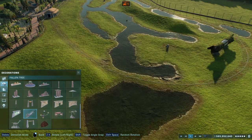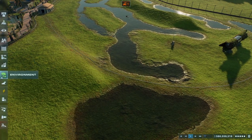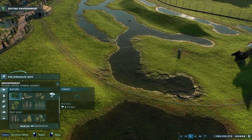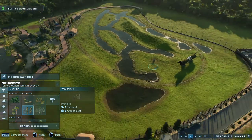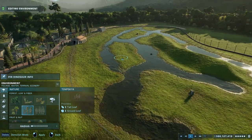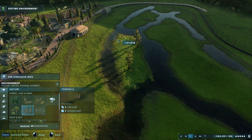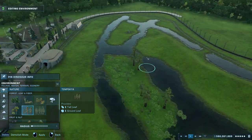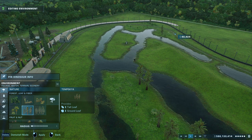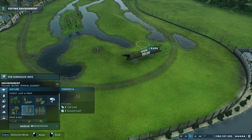So let's work on our trees here. Let's go ahead and do alpine, but we're at the wrong one. Let's do environment. And let's go with some Temsia first. Obviously we're going to do a lot of conifers, but let's do some Temsia. So let's do Temsia in this little area right here, starting off, and then we'll move some over here. And another little part right here.